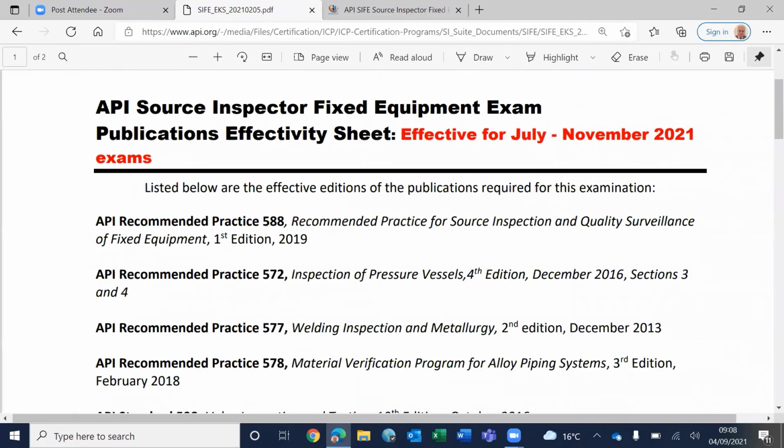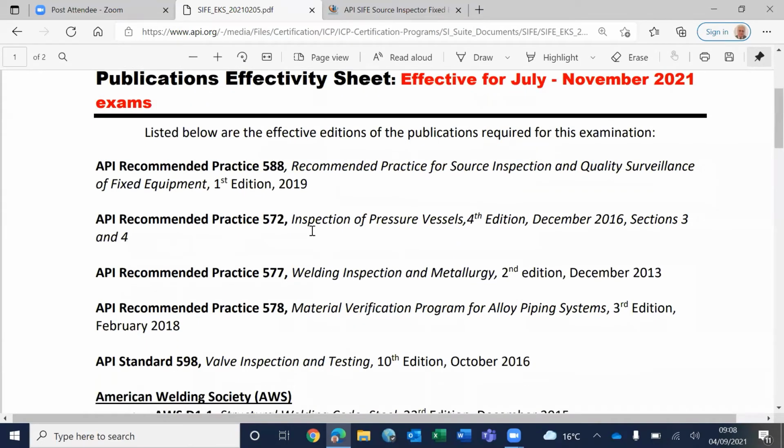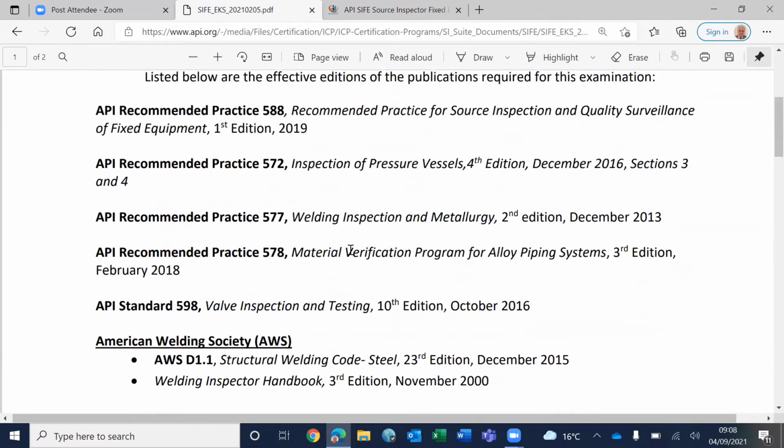So this is a very important document. Probably one third of the questions come from here, because this overall says what areas it covers for source inspection, quality surveillance, okay? Then you have 572, inspection of pressure vessels, welding inspection metallurgy, 577, 578, PMI as we popularly know it, or material verification program. The reason is that PMI is a procedure. The material verification program is more complete, because PMI is part of material verification, which the program should tell you, in case of non-conformity, what you should do, how you should quarantine, and when you should use it. So it's practically the overall thing.